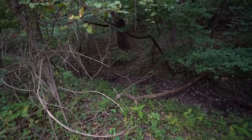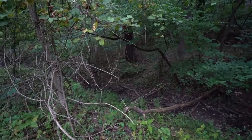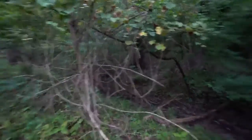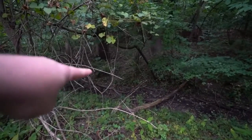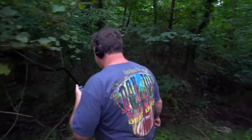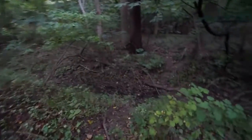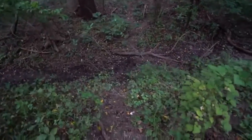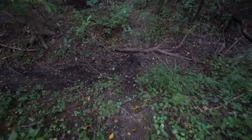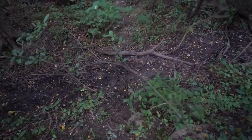Animal or human? What are you talking about? A carcass or a footprint? Well, no. There's a trail right there, and it looks like there's prints in the mud. I would say it's probably the deer. Deer. Yep.